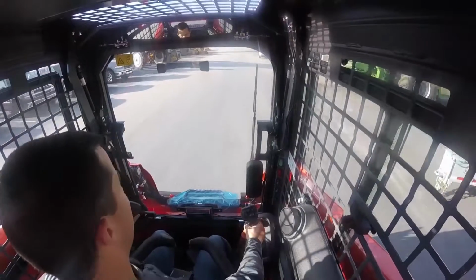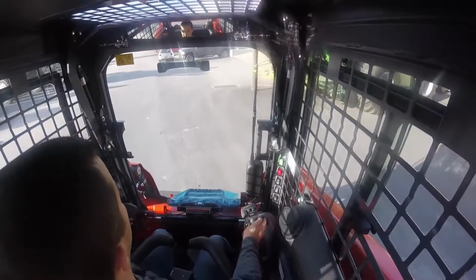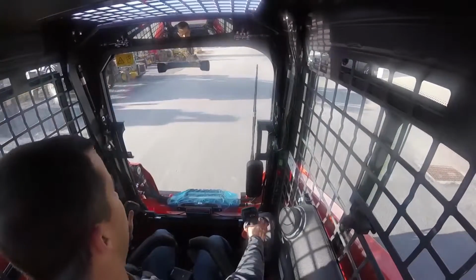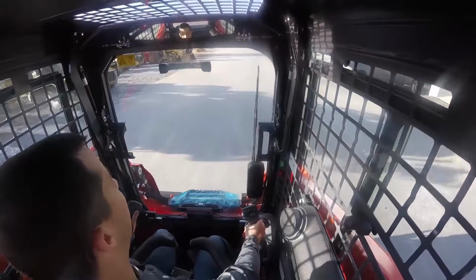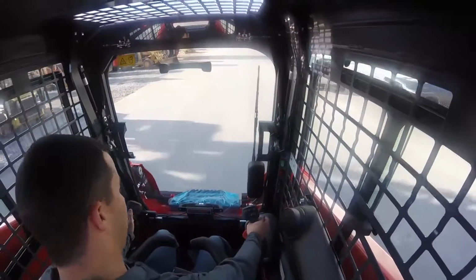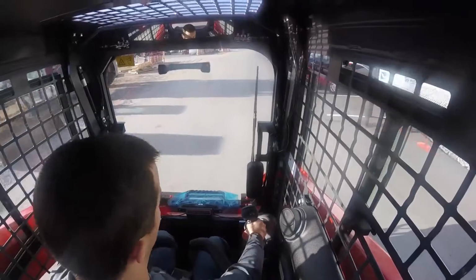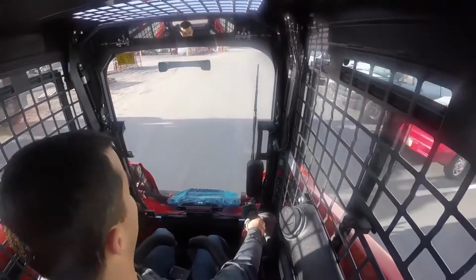I'm at about idle right now, and you'll notice as I go back and forth, there's not a whole lot of herky-jerky around. I'm on asphalt with the standard tires. And as we go forward here, we want a little bit more speed, and I was saying before how you can reach the throttle with your fingertips. Right there it is. I don't have to take my fingers off the sticks. I can reach right down there and hit the throttle.